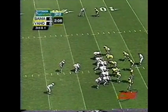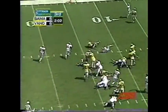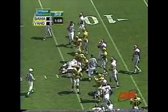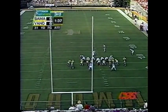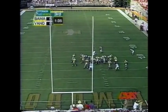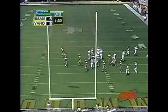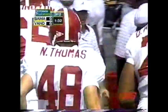3rd and short, couple of tight ends. Sanders in motion to the option. I think Watts got it. Jonathan Ritchie with the hold. Kick is up, and the kick is perfect. The 5th field goal of the afternoon.